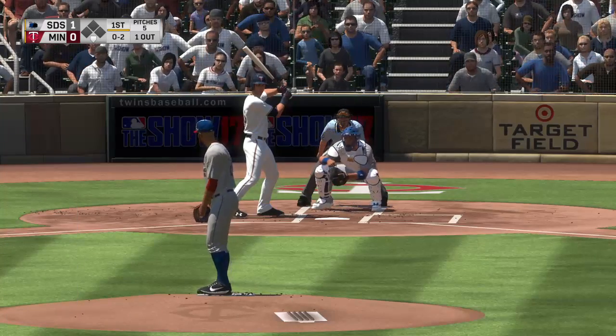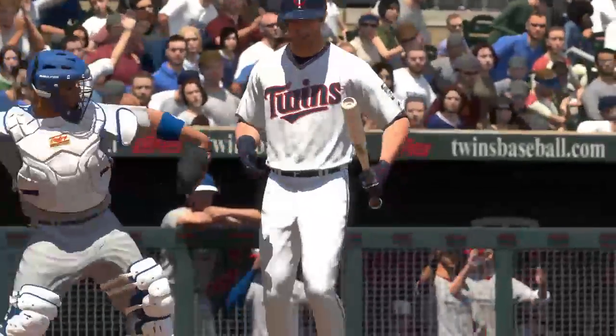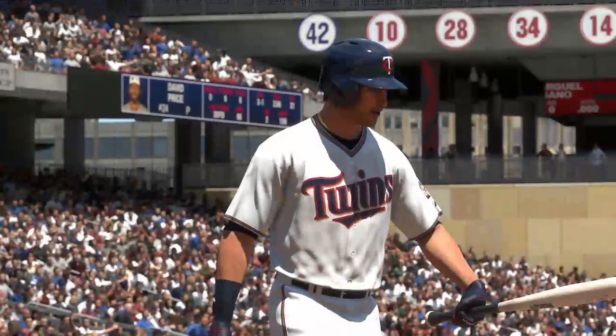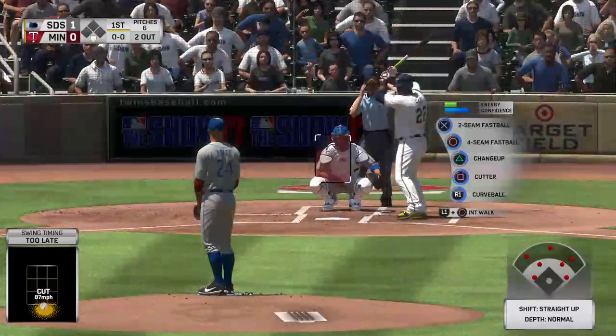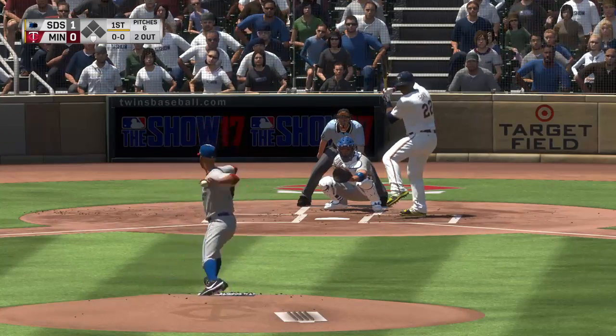Set to deliver on 0-2. Here it comes. Looked like the cut fastball there, and he got him to swing through it for the second out. Here's Miguel Sano. First cuts for him here with the bases open and 2 away.